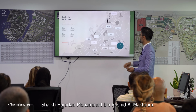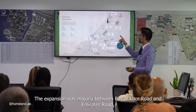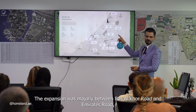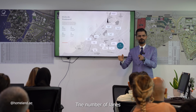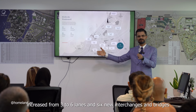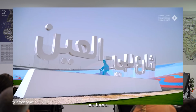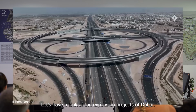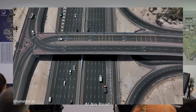The expansion was mainly between Ras Al Khor Road and Emirates Road, which is 17 kilometers. In both directions, the number of lanes increased from 3 to 6, and 6 new interchanges and bridges were added. Let's have a look at the expansion project of Dubai Al Ain Road.